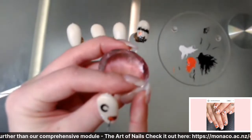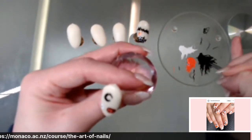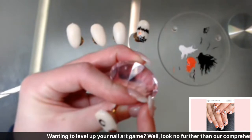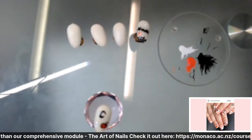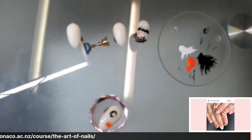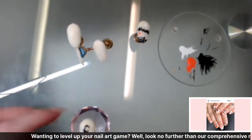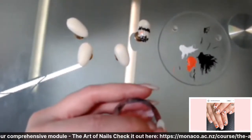That sort of looks like a pumpkin. And then we'll do our little swirly whirly. I don't really like that. So the beauty of curing it is being able to wipe off your mistakes. Let me try this again. And I don't like that either. I'm a huge perfectionist, so it has to look right, otherwise I won't like it.